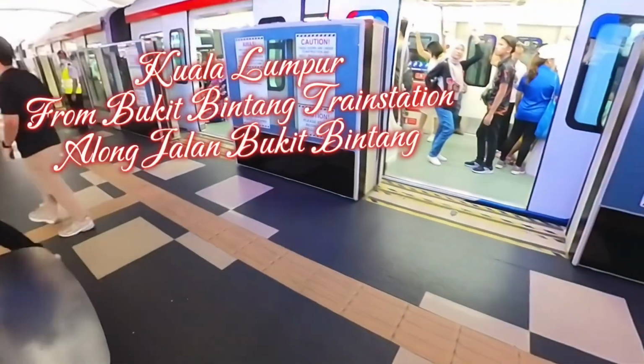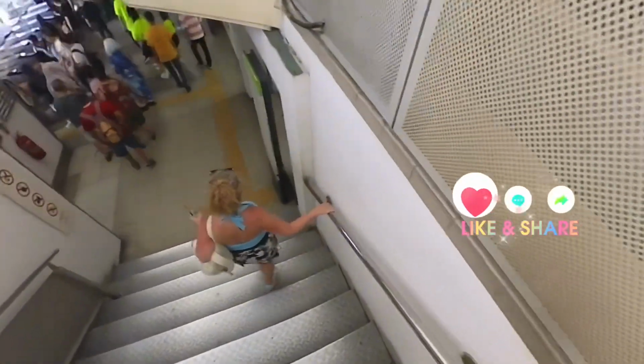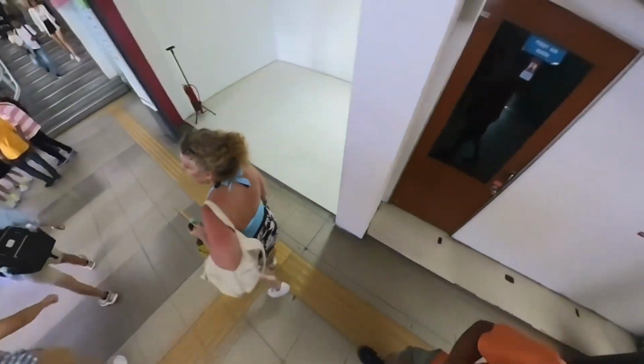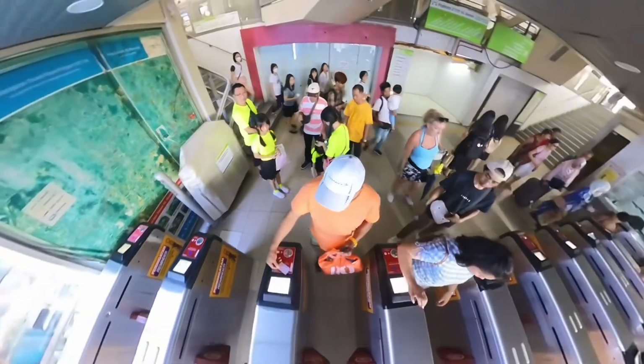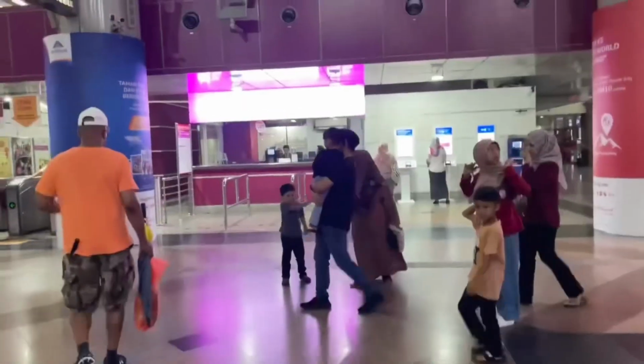Today we're going to take you on a quick walk through beautiful, vibrant Kuala Lumpur from Bukit Bintang train station to our hotel. Come along with us. This train station is easy to get in and out of. It seems a little chaotic, but it is easy to find your way around.